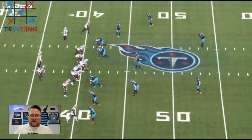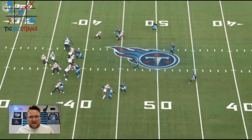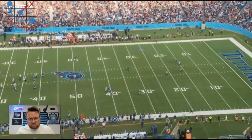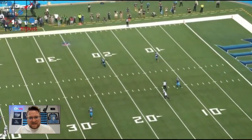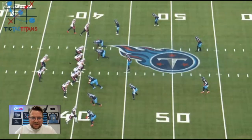So remember earlier on the Arden Key strip sack where we showed how rolling the safety down in cover 3 caused Drake May to hesitate, and then it went into a strip sack fumble by Arden Key? Well, this is the same exact thing that got Drake May last time. So the Titans are in a 2-high safety look right here with Mike Brown and Amani Hooker. And what's going to happen is Hooker is going to go to the middle of the field to be the deep third in the middle, and then Mike Brown is going to roll down to be a hook defender over the middle of the field.